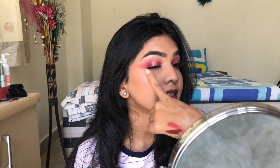Anyway, so this is the look. This is how it looks. I love the eye makeup. I wanted to do this look since so long. It looks so damn pretty, dude. Like, when the light hits that center bar, so, so pretty. Maybe I'll do one more with some other color. This looks so, so pretty, so bomb. And this is the lipstick.